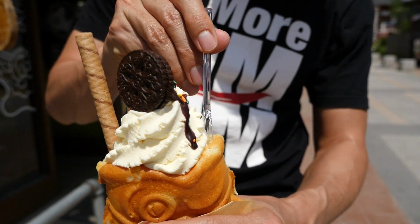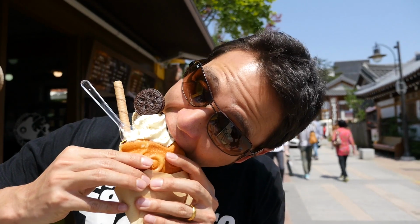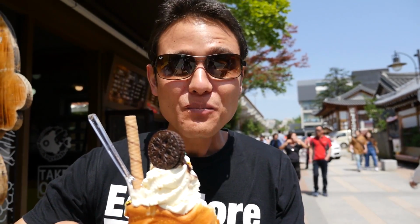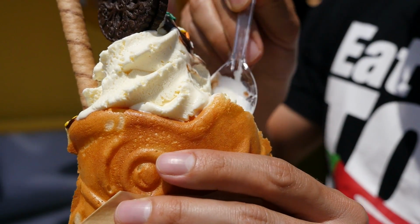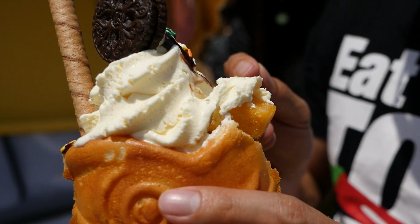I'm not even sure how to go about eating this. I'll just take a bite out of the side. That's vanilla ice cream, and that's like just a waffle, crispy waffle tasting fish. Probably the best way to eat this is to start from the top and work your way down, but I'm gonna start from the bottom and work my way up. Maybe it's frozen. I think it's frozen mango. Oh, really frozen mango. Thank you.